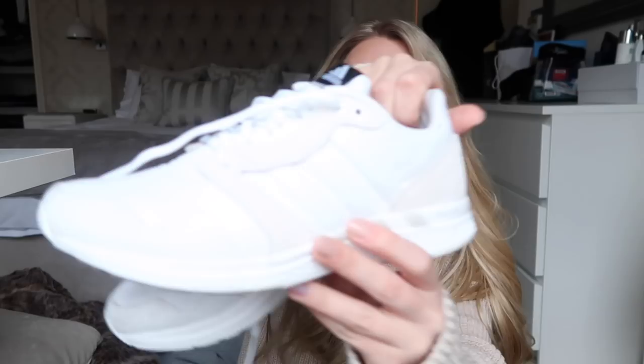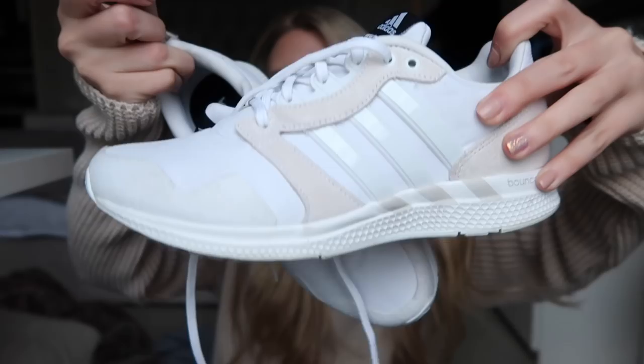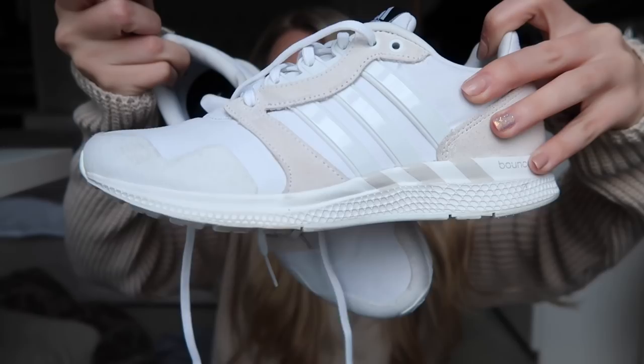Another incredible bargain, probably my favourite bargain of the trip. They're these Adidas trainers in white with a very subtle blush colour on the side. I'm not sure how well that's going to pick up on camera. Yeah, there you go. So you can see it's kind of a subtle nudie beige colour. So picked up these. These were reduced, I can't remember what from, but they were £7 again.